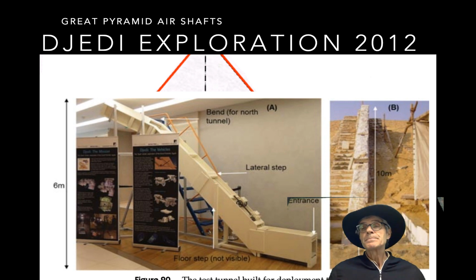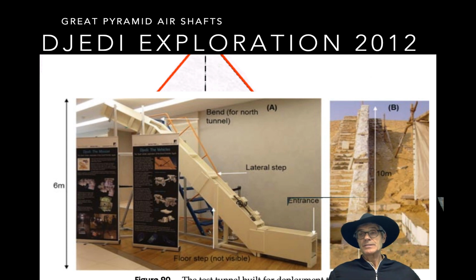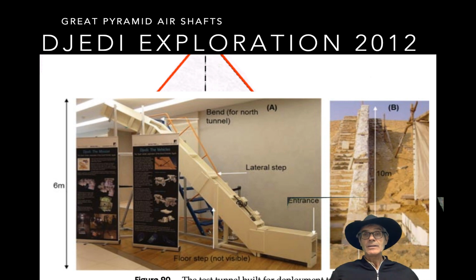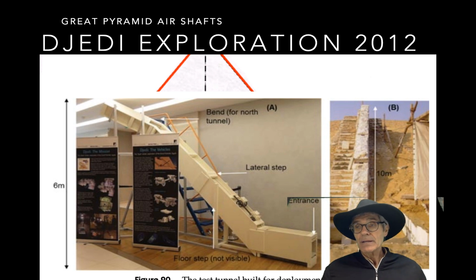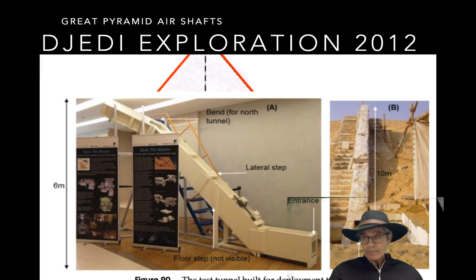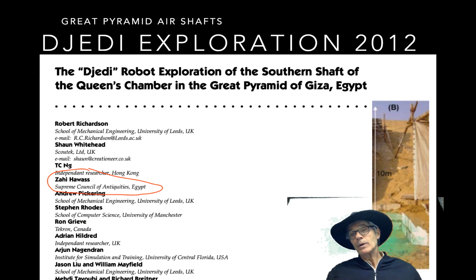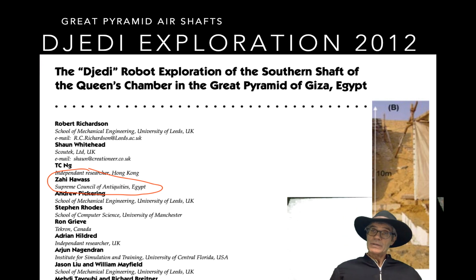Now, look at the one on the right there. That's actually a stone structure that's built on the Giza plateau. It's just this structure that's in the middle of the desert there. So I wanted to go see that. I don't know where the one on the left was inside, but the outside one, I wanted to go find. This is the paper, by the way, that I took that photo from: the Djedi Robot Exploration of the Southern Shaft of the Queen's Chamber.